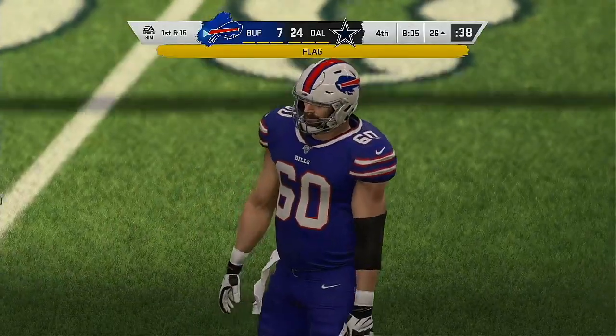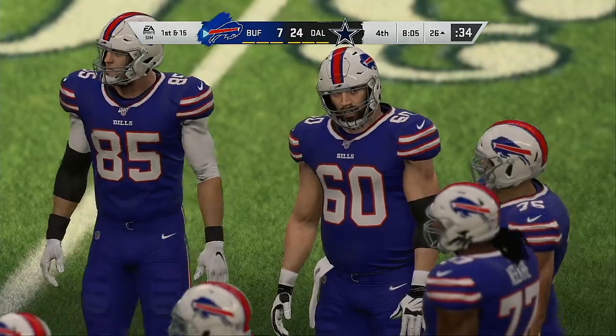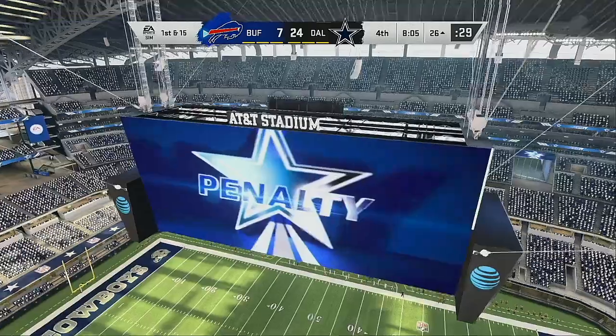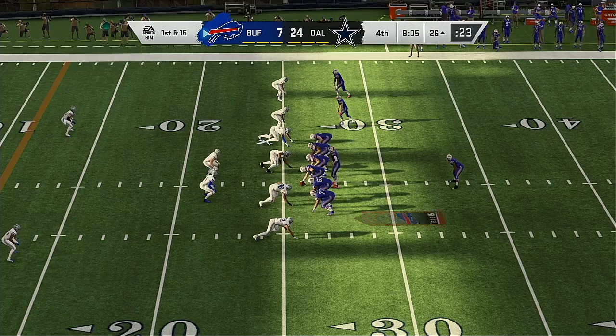So that'll back him up 5. The delay of game backs him up 5, first and 15.